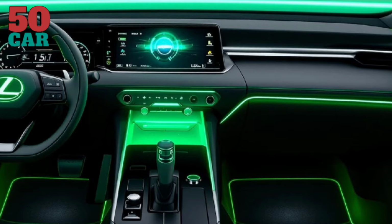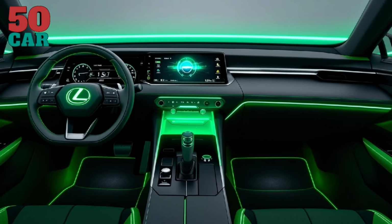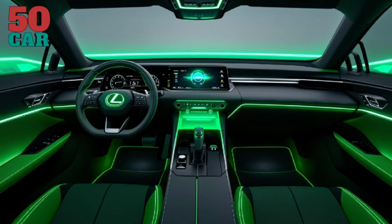Pros? Zen-like balance of tech and luxury. Cons? Some may miss physical buttons, and tall passengers could feel squeezed.